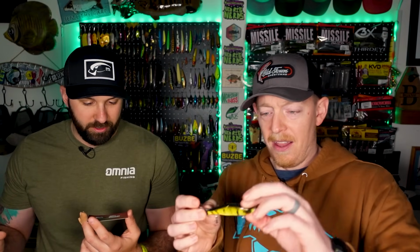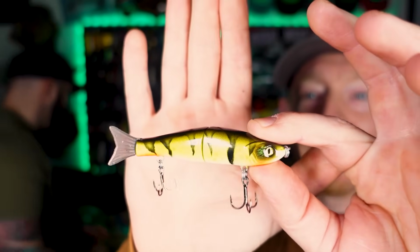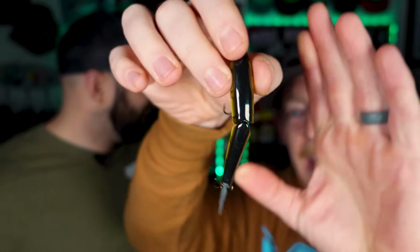Vector hooks. Oh my God! In yellow perch. What is happening? I need a whole other box from February, Dark Horse. Dark Horse, send another one of these. Let's show you the action on this. Now, if Brown Baitco was here, he would give you the full breakdown. I'll give you the garbage breakdown.